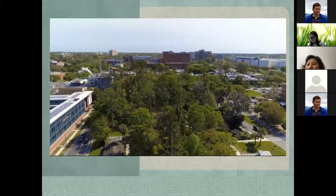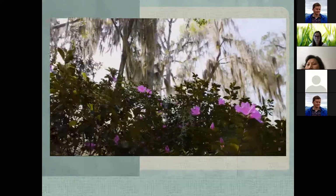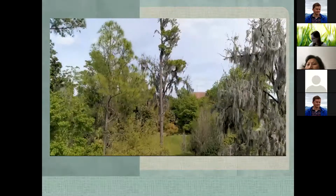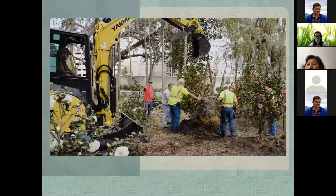I drove by this area every day to and from home, and I was just curious, what is it? Because it was sort of like a jungle. And when I became Dean of the College of Medicine in 2002, I became even more interested because I realized that this was the only remaining green space on the Health Science Center campus. Talking to some people, I thought we should restore it.